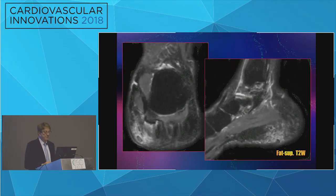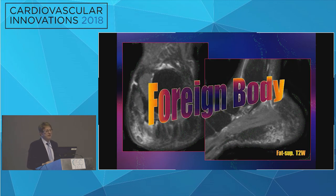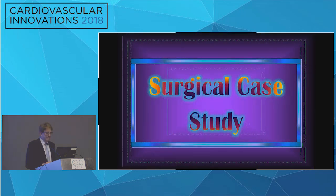And now we look at the fat-suppressed T2 weighted image, and it's also low signal. Now that doesn't make sense, because remember, it should be high signal if it's fluid. Now it's low signal on both of them. So can anyone guess what this is? Most likely in this diabetic patient, most likely a solid foreign body. It's not enhancing either way. So you can tell foreign body very easily by the use of gadolinium in this particular case.